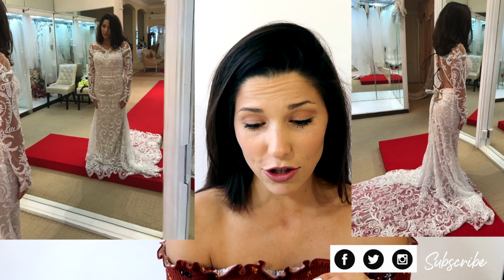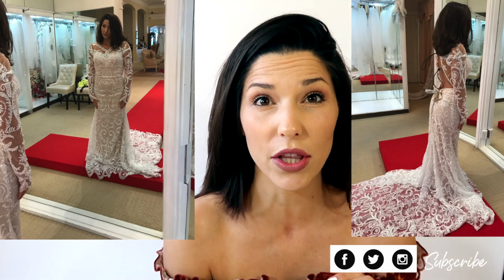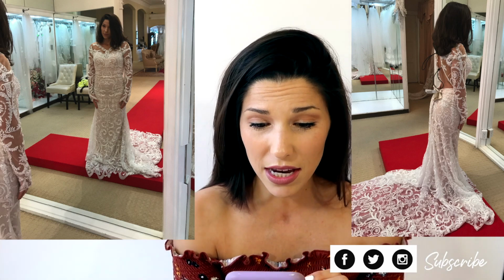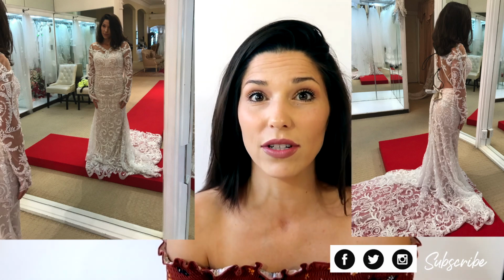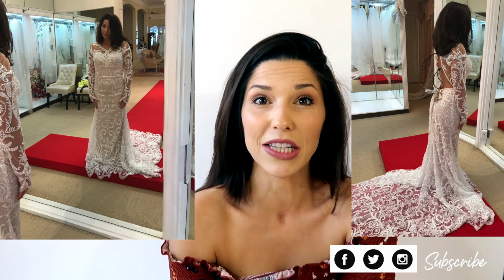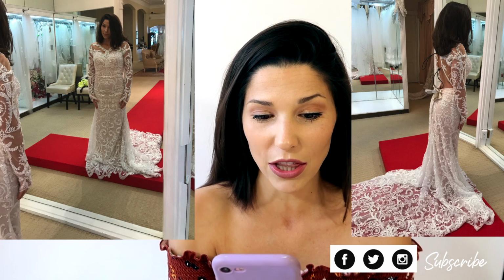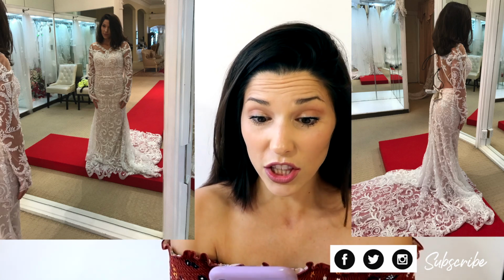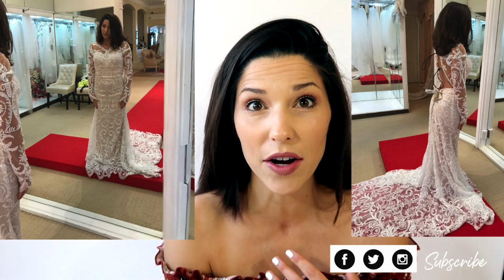The reason I tried on this dress is because I really wanted to try on a low back to see what it would look like on me. Being short, I wanted to try every kind of style to see what would make me look elongated, a little bit taller, and I thought maybe a low back would do that. But it turned out I just did not like the low back on me.